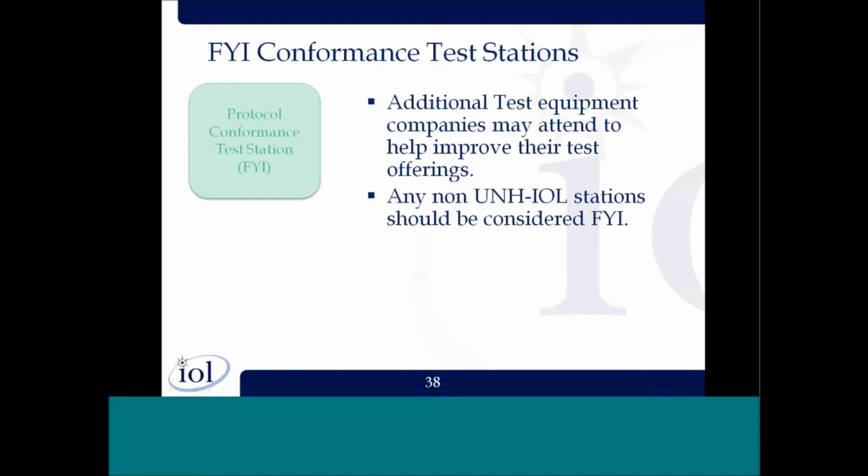There may also be other companies attending, other test companies that have protocol test tools, and maybe trying to perform some of their own protocol testing that they've defined for their tool. They're interested in attending this event as an opportunity to test against multiple SSDs and kind of try out their software and their hardware. Those test stations also would be considered FYI.